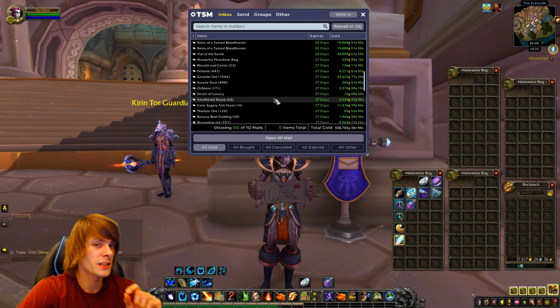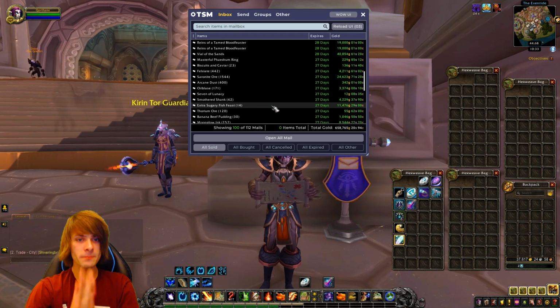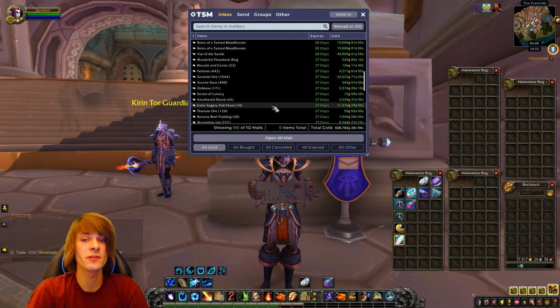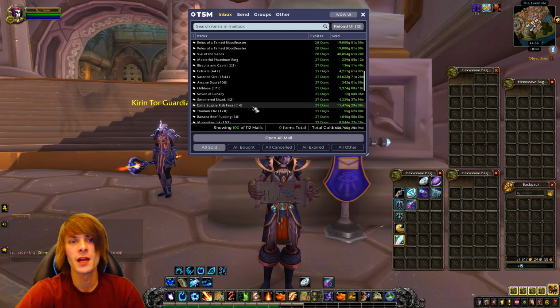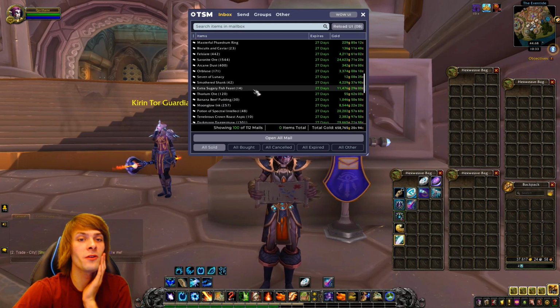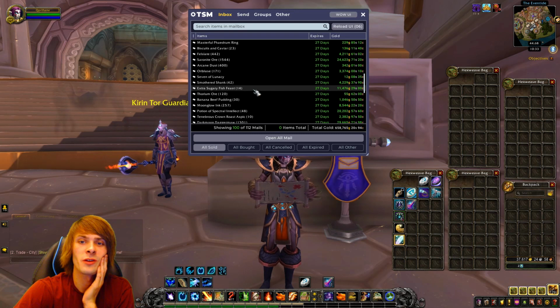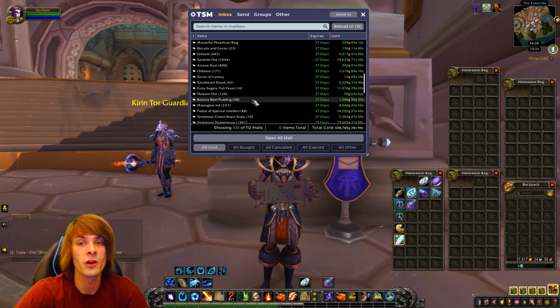Smothered Shank, 42 of that for 4,229 gold, as well as 14 extra sugary fish feasts from our Darkmoon Daggermore thing. We sold 14 of those for 11,476 gold. Quite happy with that. I didn't really think we were doing really well with those after I posted the video, but it seems that we actually did sell some for a decent chunk of gold overall.